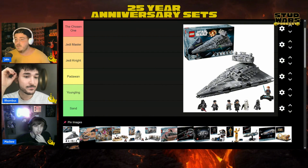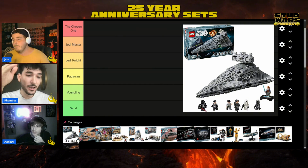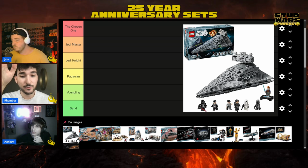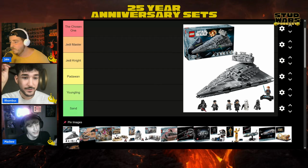It does carry the set, the figure carries the set. But also you've got to think about how some of these sets don't have figures in them. Would you want a set with no figure in it rated higher? Let's think about it this way.